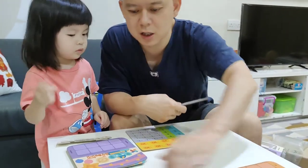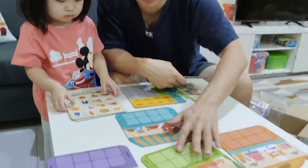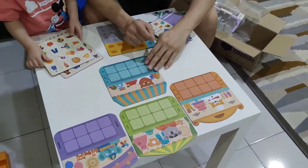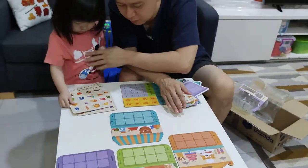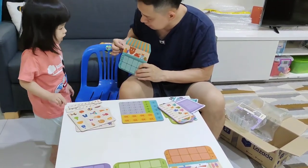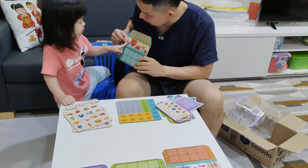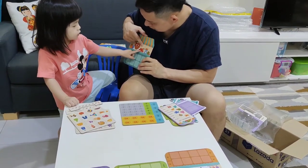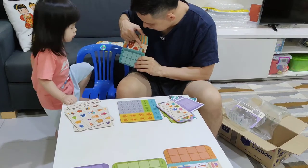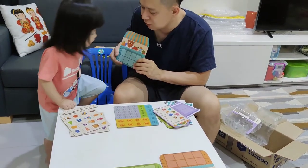Okay, so we prepare our shops here. Different shops. Got how many shops? 4 shops. Okay. And you see, each shop sells different things. Baby, tell me what this bear sells? What thing does it sell? What is this? Pineapple. Then what is this? Is it apples? Yes. What is this? Carrot. What is this? Watermelon. So this bear sells fruits and vegetables.